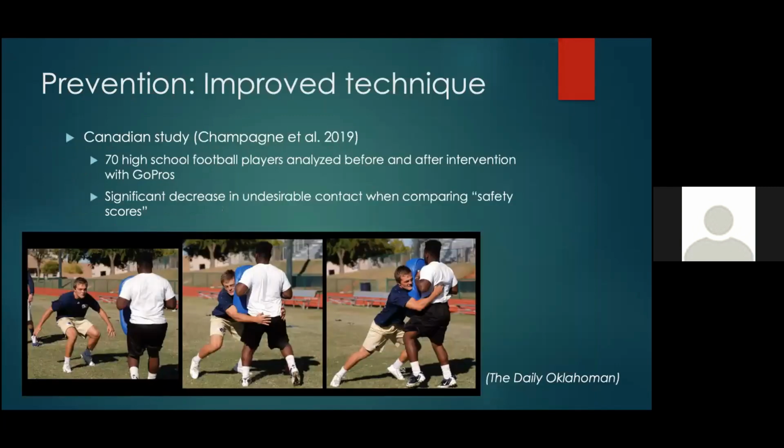So one of the things that can be done to prevent this is better technique, better coaching. And this will be a theme in a lot of the different types of sports injuries that I'm going through. A lot of these can be avoided with good coaching, good technique, and good referees to recognize when someone is not playing safely. And this is actually not just like an idiom. I mean, this has been validated in a number of studies.